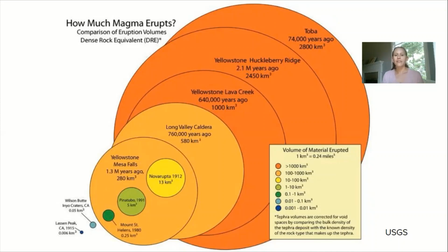So this is in cubic kilometers. So that's a kilometer by a kilometer by a kilometer. So if you're more comfortable with miles, it's about 0.6 miles long, 0.6 miles wide, 0.6 miles high, right? It's volume. So the Mount St. Helens eruption that we talked about is on here in that dark green. It was 0.25 cubic kilometers of material ejected.